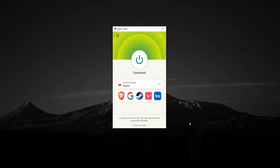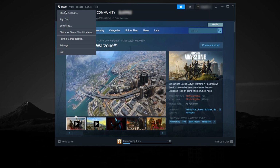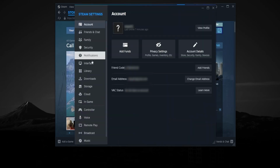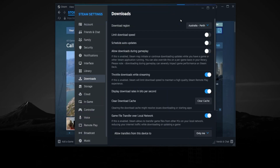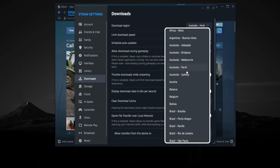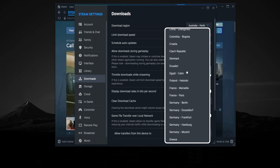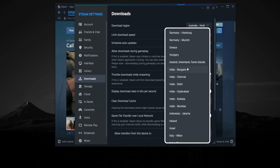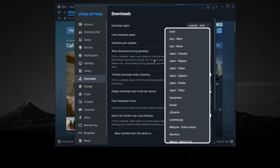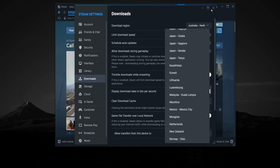And a good idea before you start up the game is just to go into Steam, go to your settings, and go to the downloads page over here. And then before you start up the game, just match up your location to the one that you're connecting to in the gaming server. So we would just find Poland over here and connect up to that server, or Warsaw, something like that. You want to just try to get the server in Steam to be as close as possible, or matching the server that you're connecting to in the VPN. So that's just another little tip.